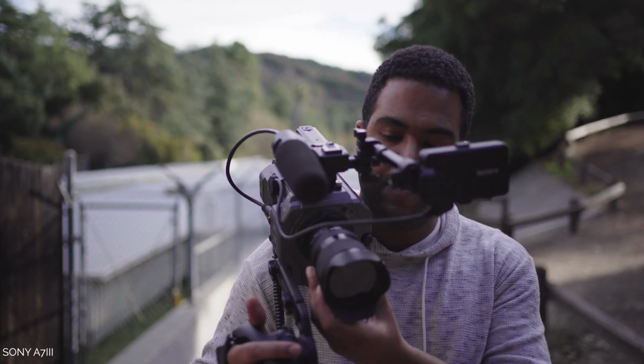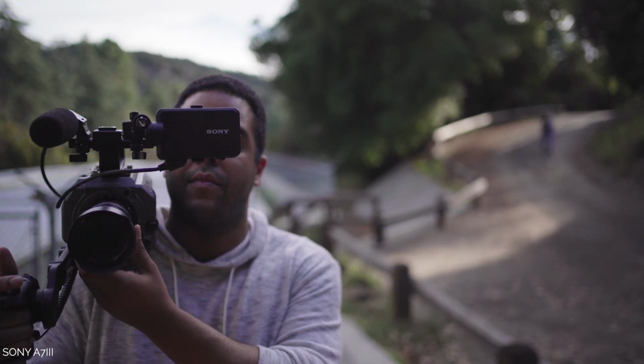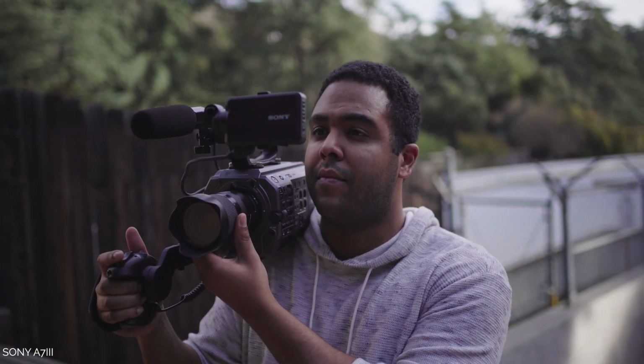Also, for one-man bands, I think this camera is going to be great for DPs that shoot things by themselves. Now, the Sony FX9 has two main color profiles. You can either shoot in Cinetone, which is a baked-in, almost color-corrected image, or you can shoot in S-Log3, which is going to give you the full dynamic range of this camera.